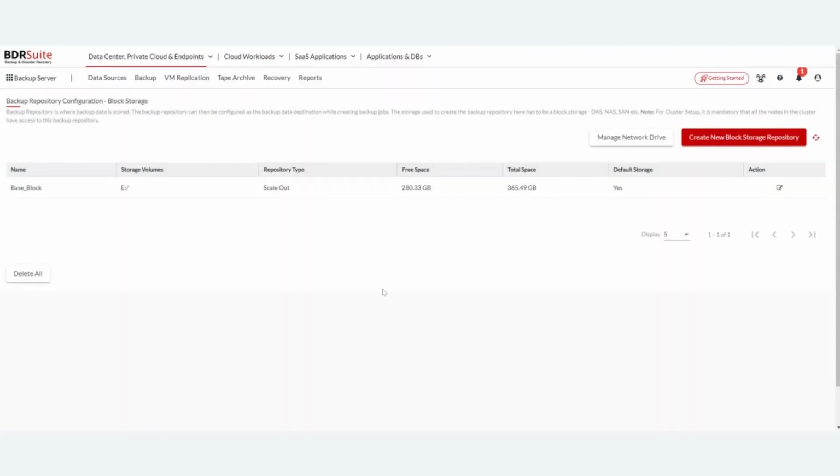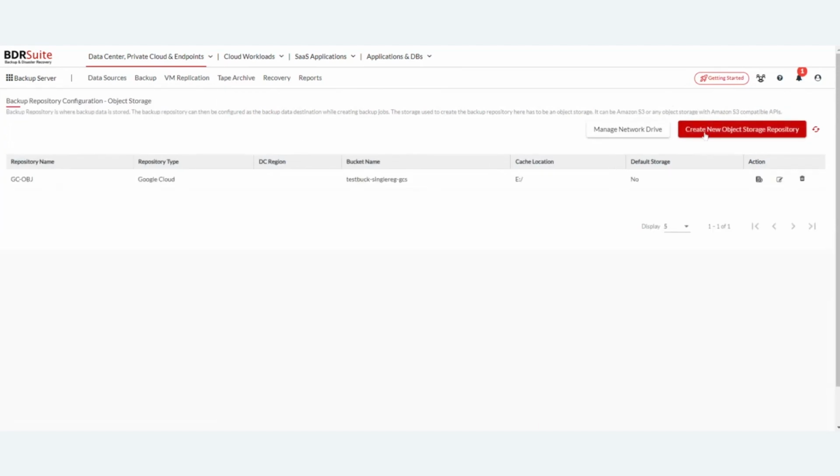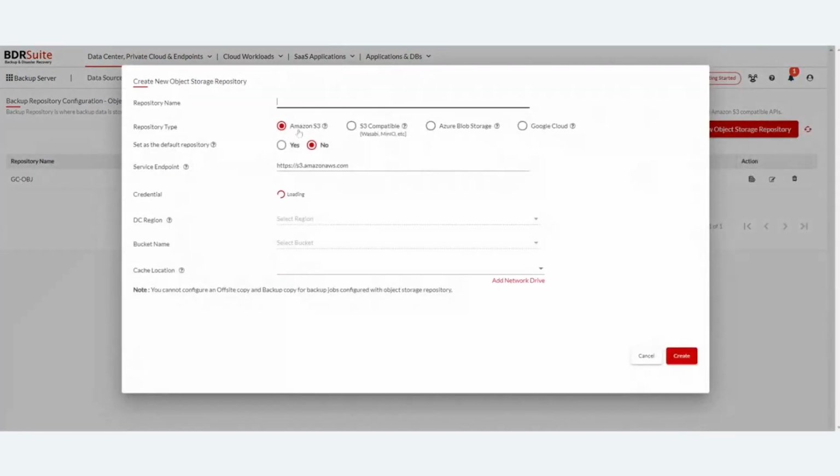That is one, using the backup server option, that is your block storage. And if you want to use your cloud storage, you can choose object storage, and you can use either your own Amazon S3, or if you have S3 compatible storages such as Wasabi, Minio, Backblaze, Scality, you can use that. If you have Azure Blob, you can use your Azure Blob. If you have Google Cloud, you can use that.